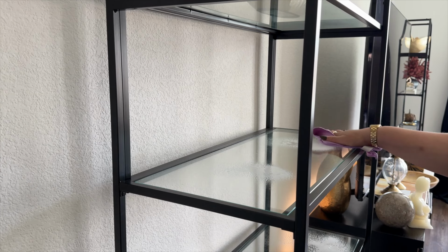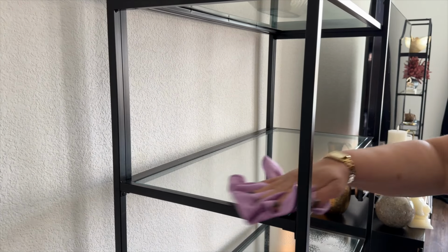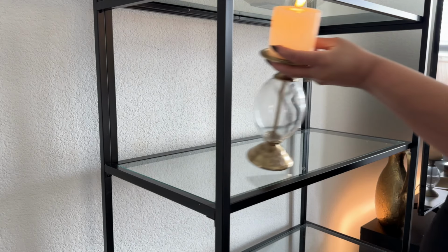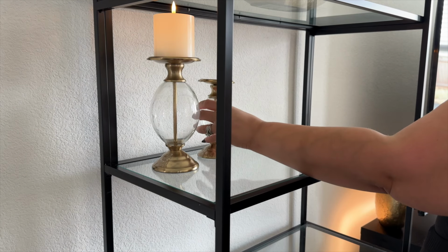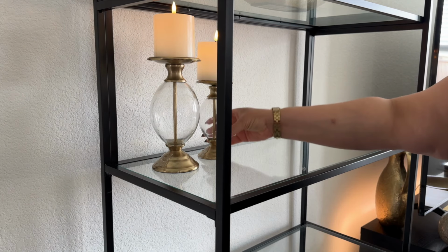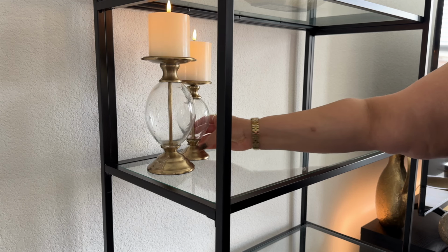Now we're moving into the other bookshelf, and I'm just going to spray that down very quickly, and then we're going to get to decorating this one as well. We're going to add in some candle holders that I did have on the other side. You can just switch things around. You don't technically have to go out there and spend money and buy different things. Just switch it around and make it look different for you and everyone in your home.